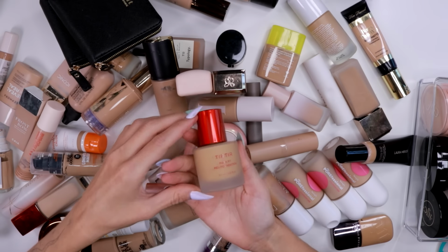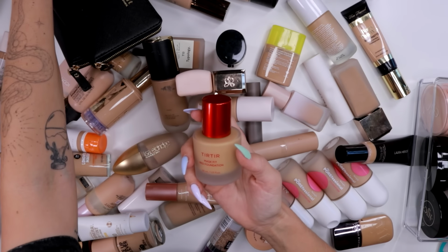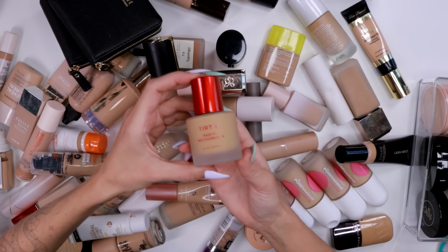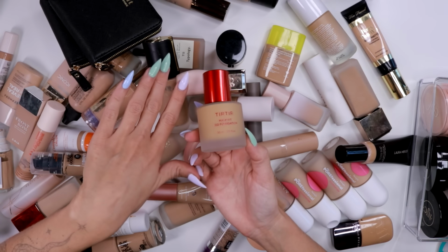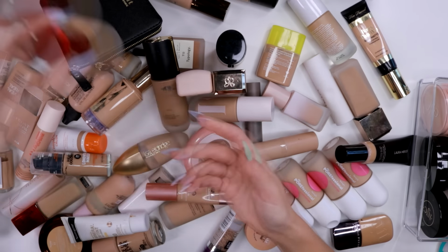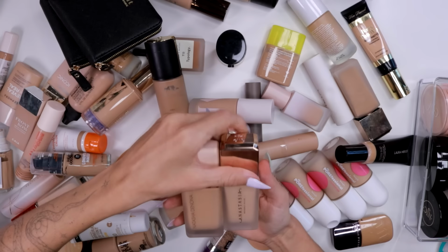Oh, who remembers me trying the Tear Tear foundation? This is Marge Simpson's foundation shade. And this is described as a neutral shade. Again, I know there are people who have a more golden undertone than me. I have a neutral golden undertone, but this is a neutral shade and it is straight up yellow. So I just think that the description of the shade is a little bit off.